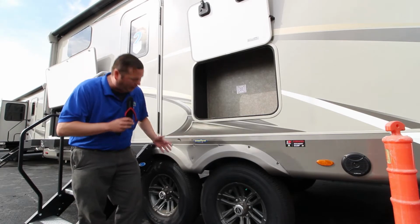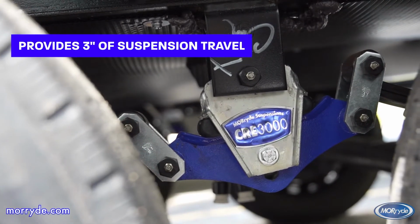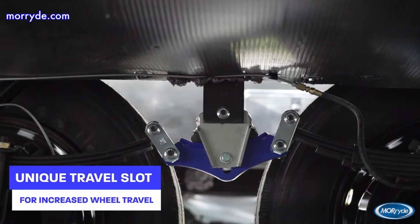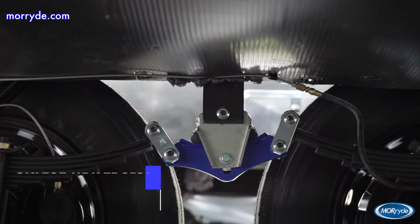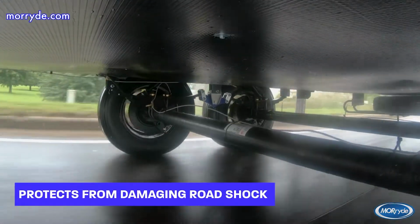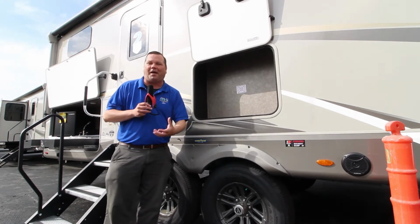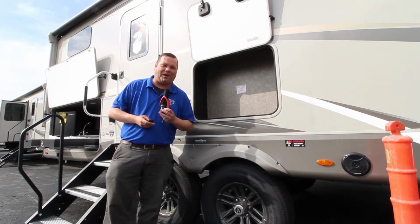Another great feature that you're going to have is the MoreRide CRE 3000 suspension. What that is, instead of every pothole you hit, every bump, shaking your trailer apart, that suspension system allows 3 inches of play that's going to dampen out the shaking, so your entire coach isn't sitting there like it's in a paint shaker that's absolutely shaking it apart. Makes it much easier to tow, and it also makes your trailer last longer, leak less. One of the main reasons why Jayco has increased resale value over other manufacturers.